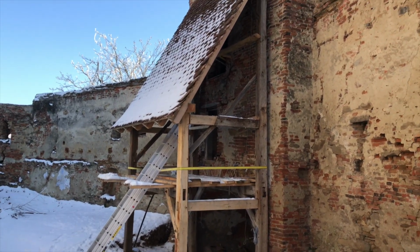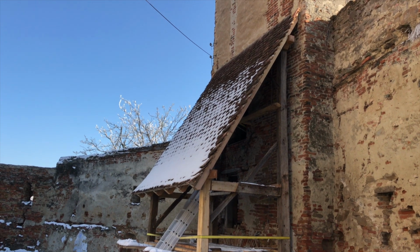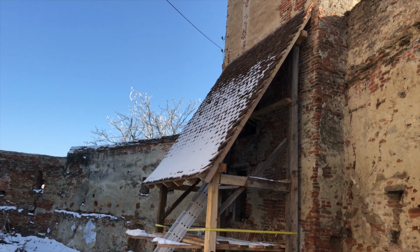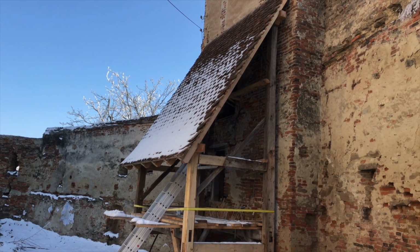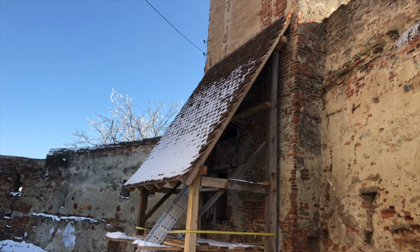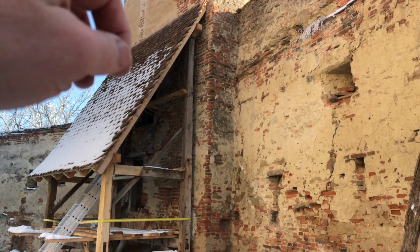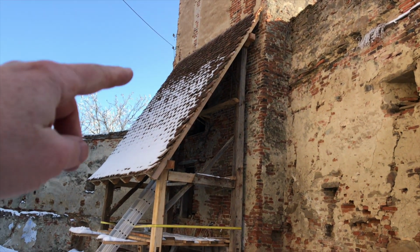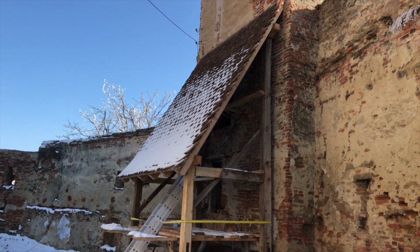So today we affixed that scaffold to the tower with a metal rod, and we need to do another one at some point in the future, probably in early spring. But in order to do that, we're going to need to take off a few rows of the roof tiles at the top. Otherwise, we can't get access to that transverse piece, that horizontal piece that ties the structure together at the top. That's where we're going to put the second rod.